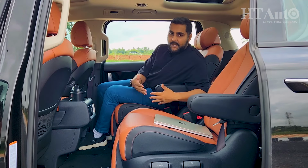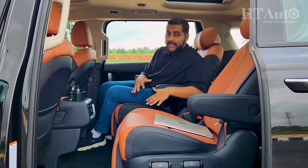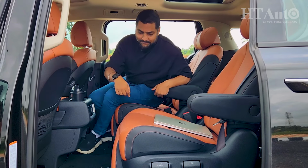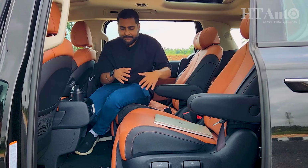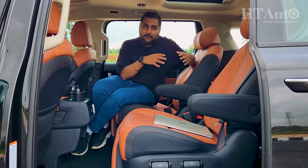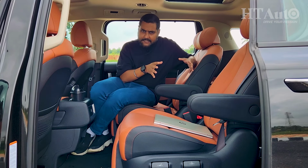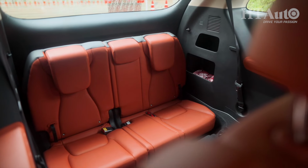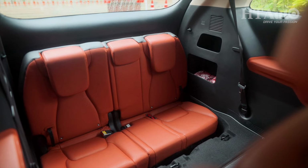Now this left and right function is very important because that is the way you open up space to access the last row seats. Speaking of the last row, well, the passage here and the space here makes getting into that last row fairly easy, but I would still not recommend this for elderly people or people who are on the bit of a plump side, like me perhaps.